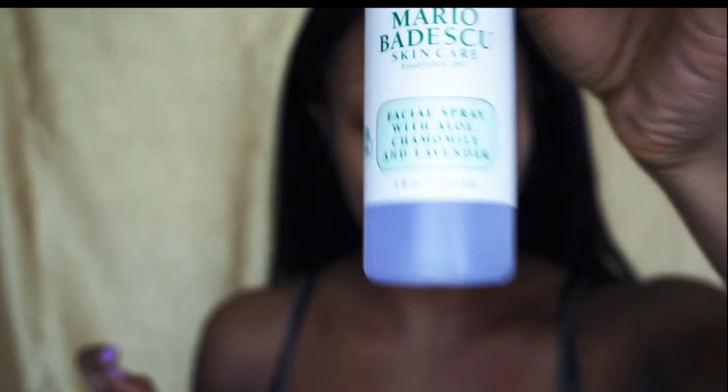Okay, so I don't have anything on my face, so I'm going to start off by using my M.I.A Badescu spray. This is the chamomile, lavender, and aloe.